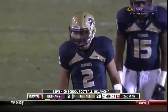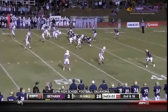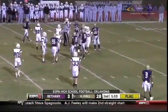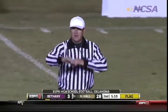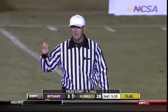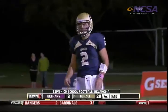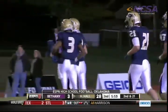Wonderfully executed by Shabour. 2nd and 16. A.J. Knowles in the backfield, number 15. And we've got another flag. Prior to the snap, false start on the offense. 5-yard penalty, still second down. Well, Kyle Roberts is earning his money, the referee in this game. It's cold. He's making sure his lips still work. It's not always easy, speaking clearly. Been a lot of flags thrown here tonight in the first half alone.